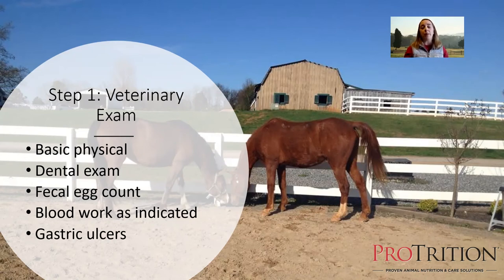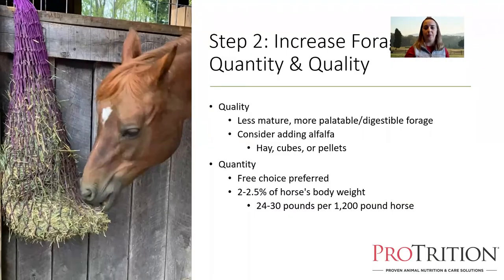And then we always want to be concerned about gastric ulcers when it comes to weight loss in horses, or really with almost anything that we do with horses. The vast majority of horses have ulcers. They don't always cause a problem, but they can. So your vet might suggest an endoscope to check your horse for ulcers, or a treatment course to address ulcers that are existing in the horse. And then we'll talk about some products at the end of this presentation that you can use to help prevent those issues from reoccurring or occurring in the first place in your horse.